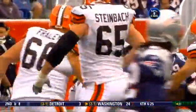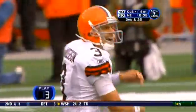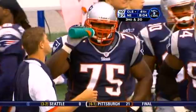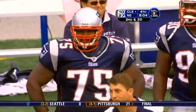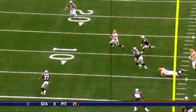Derek Anderson had to go, well, thanks for nothing. It's one of those situations where even if he had gotten the block, it would have been the same result. It's just that Jason Wright would have been stuck to the front of Vince Wilfork like a bug on a windshield. And with the play clock winding down, Cleveland forced to take a timeout with 8:04 to play here in the 4th quarter. It's been a tough day for the young quarterback out of Oregon State.